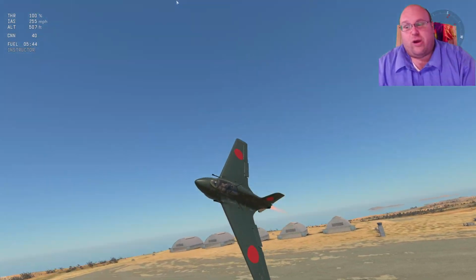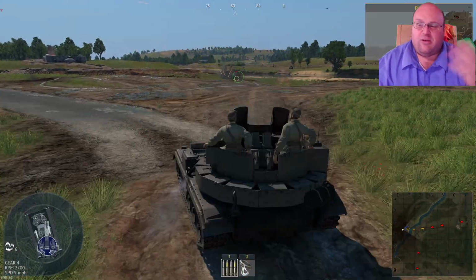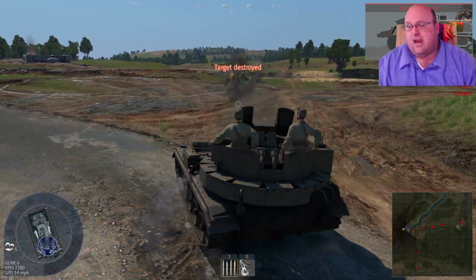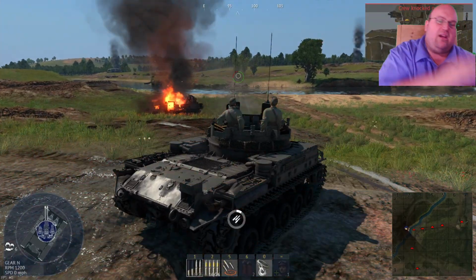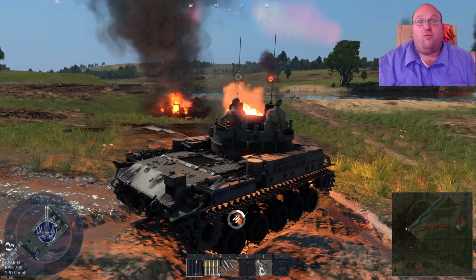Let's cut over to the ground vehicles now. The M24 is going from 3.3 to 3.7, the M19A1 from 4.3 to 4.0, and the M42 going from 5.3 to 5.0. And that's everything for Japan. Let's pop on over to Russia.